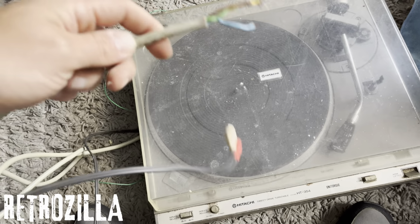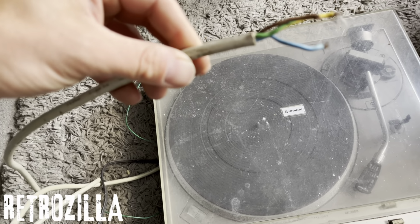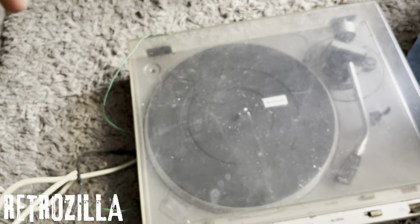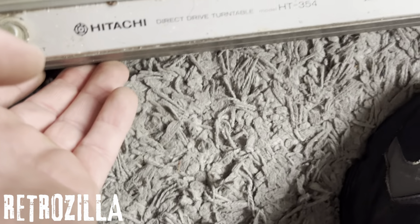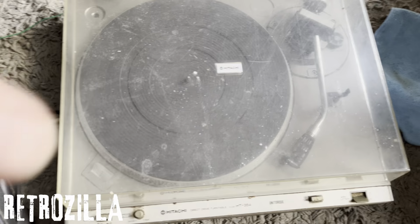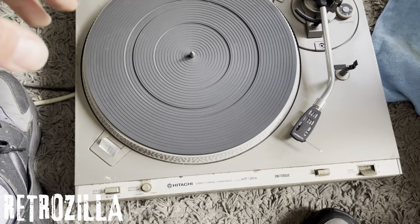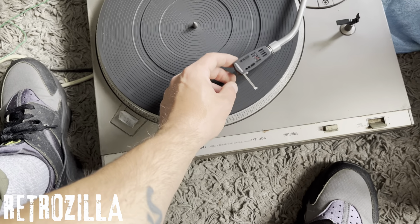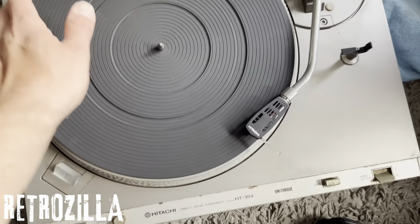Oh dear. So this hasn't got a plug on, so I can't even test it because I'm no electrician and there's no way I'm going to try and wire a plug onto that. I don't have that capability. It is a Hitachi HT-354 in really, really good condition. For one of these on eBay, you're probably looking at £100 to £150. I don't know quite what's broken on this, really.